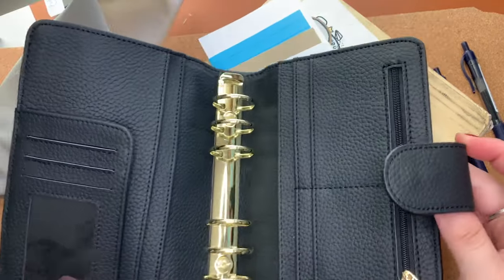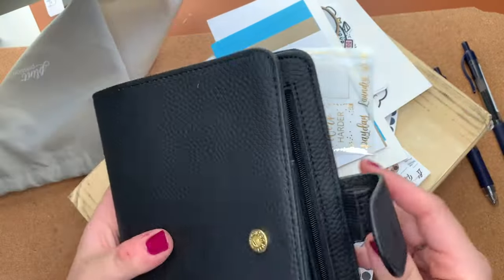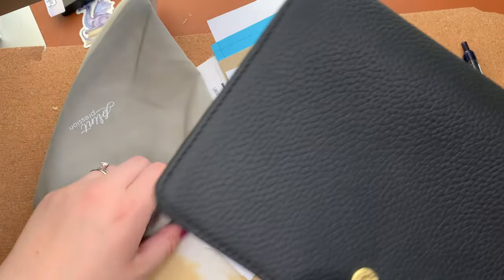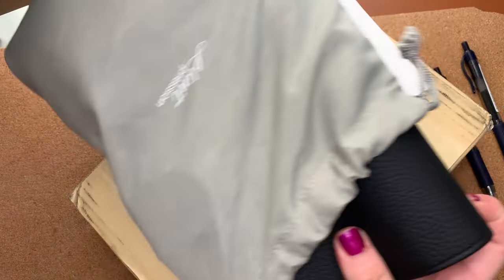I feel like you need your classic casuals, you know, like your basics in your closet. You need your basics in your planners, right? Like, you need a black and a brown. Excuse me. I'm so excited. Okay, so that one's gorgeous.